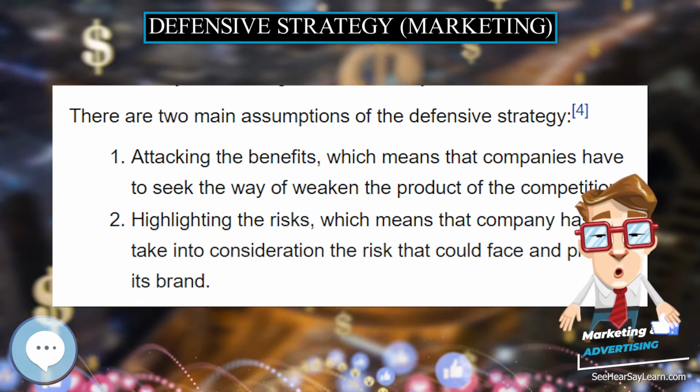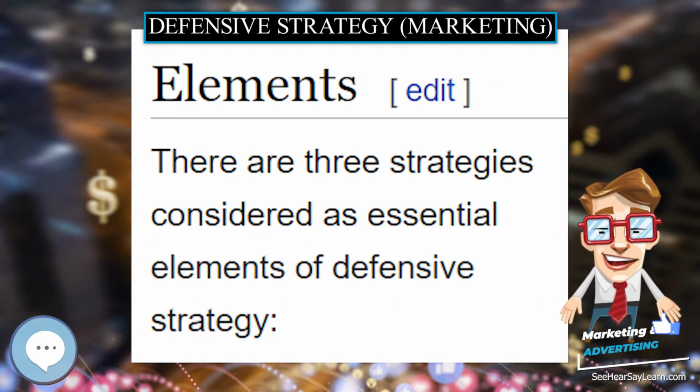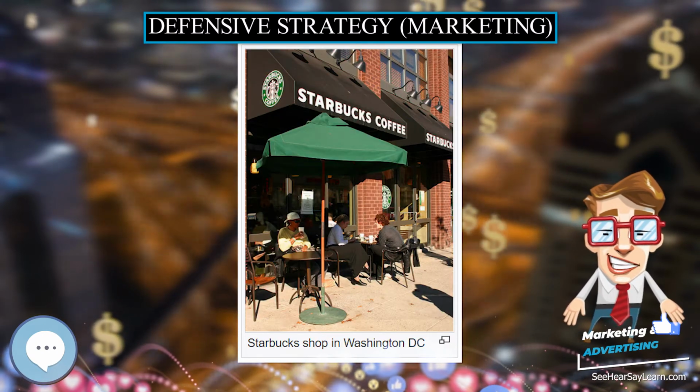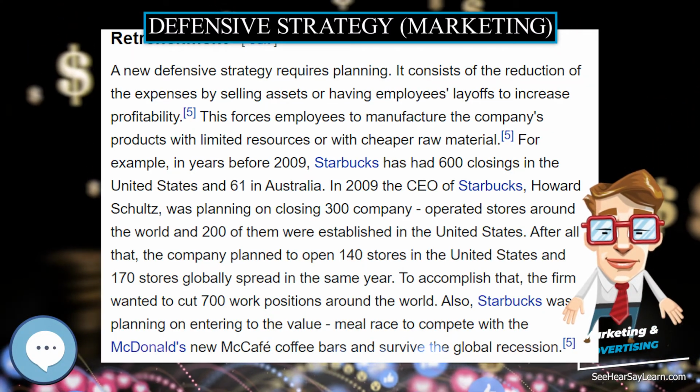Also, Starbucks was planning on entering the value meal race to compete with McDonald's new McCafe coffee bars and survive the global recession. Five guidelines indicate when a company should begin retrenchment.